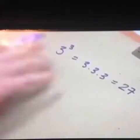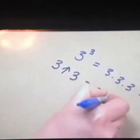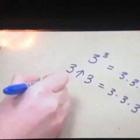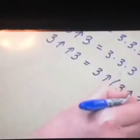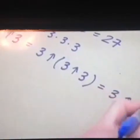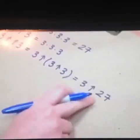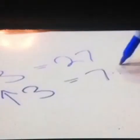I could write this another way. The way I would write this down in arrow notation would be I'd write 3 arrow 3. And that just means the same thing. 3 multiplied by itself 3 times. Hopefully you're still with me at this stage. Now I say, what's 3 double arrow 3? You do 3 to the power of 3 to the power of 3. So this means 3 arrow 3 arrow 3. Now 3 arrow 3, well we've already seen that that's 27. So 3 arrow 27. And 3 arrow 27, well that's 3 to the power of 27. And if you actually work that out, it comes out to be around about 7.6 trillion.